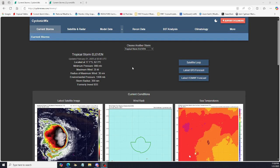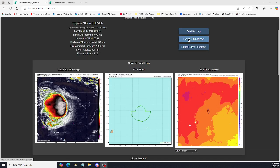Here is the latest on Tropical Storm 11. Air pressure is at about 999 millibars. We're seeing winds of about 35 knots, or about 40 miles an hour. It was formerly known as Invest 93S.